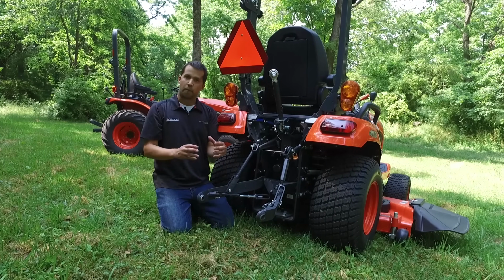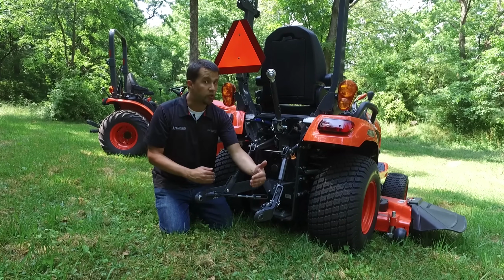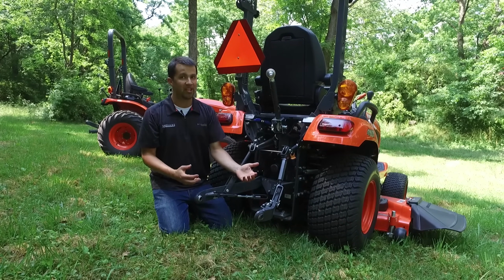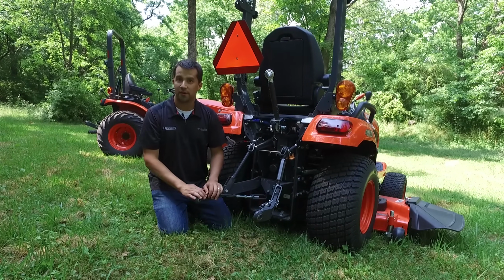But those implements, we're always going to be sizing to the capacity of the three-point hitch and the track of the machine. So if you've got, say, 6 acres that you need to go bush hog, and a 42-inch bush hog is simply going to take you too long to get it done, and you'd like something a little bit bigger, that's when we need to consider moving to the B series.